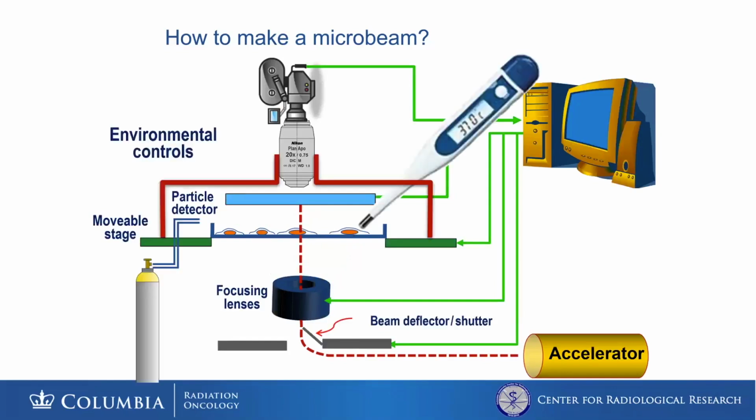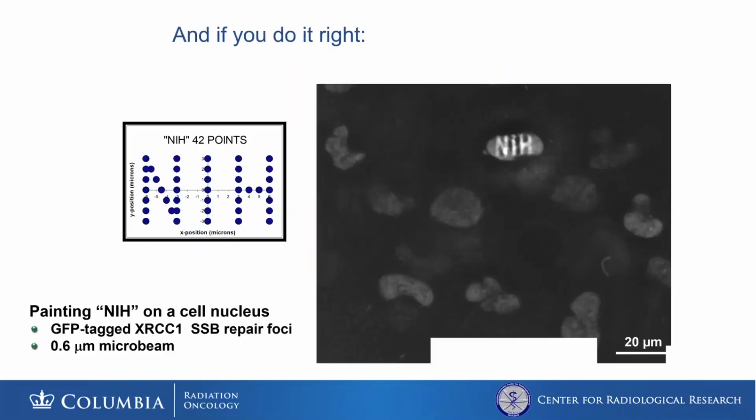And you have to do everything under environmental controls because these experiments tend to take tens of minutes and you don't really want the cells to be unhappy being outside the incubator. And if you do this right, you get something like this. This is a cell line that has a GFP marker on one of the DNA damage response proteins, and we used an alpha particle microbeam to write the name of our funding agency on the inside of a cell nucleus.